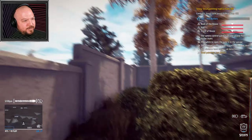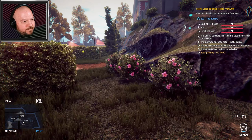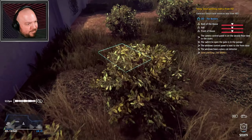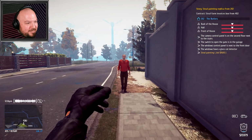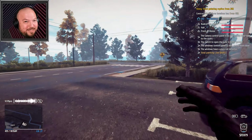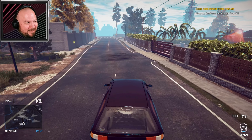How do I throw? Oh, there we go. There we go. So I just leave this here for now. I have a feeling a lot of jobs could have been made easier by throwing. Just throwing objects over fences, over walls. Yeah. Wish I'd known about that sooner.